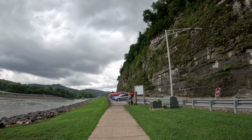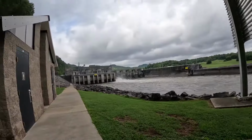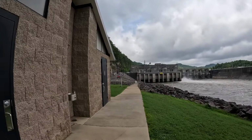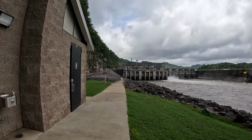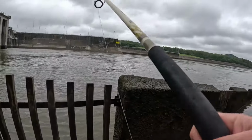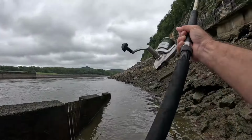Here's the parking lot, literally parked right there. And then here's the bathroom, and it's nice, men's and women's. And then it's just a ramp all the way down there to where I'm standing. We are gonna attempt to throw it out there.